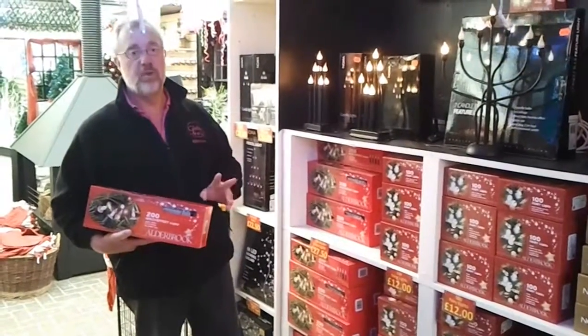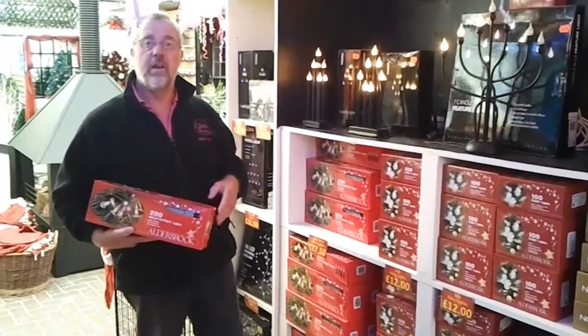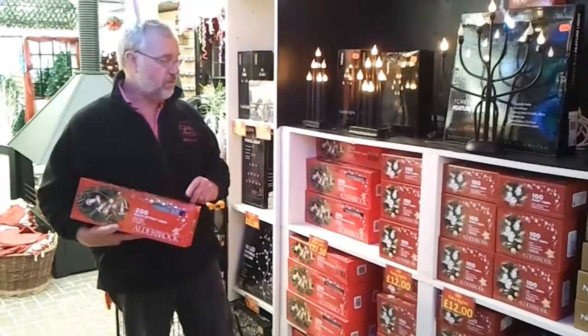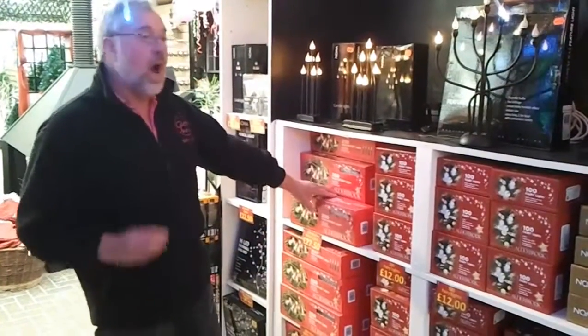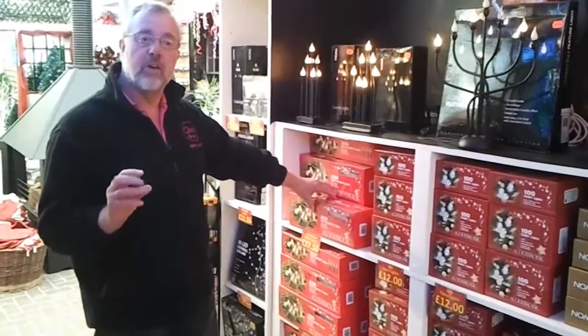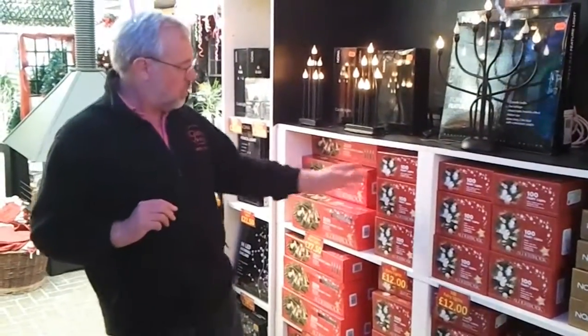I know spare bulbs are a minefield, and you do get some of these large stores that just don't have the backup service, but we can certainly try and look after you from that point of view. Filament lights aren't quite as bright. Sometimes you find that they're nicer in the house because they are softer, but again, very useful, and there's a nice range.